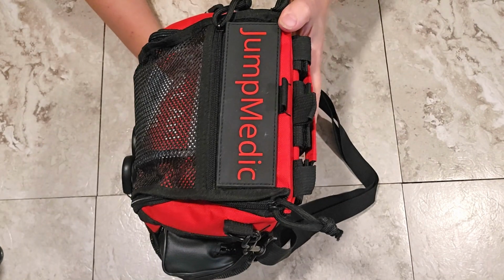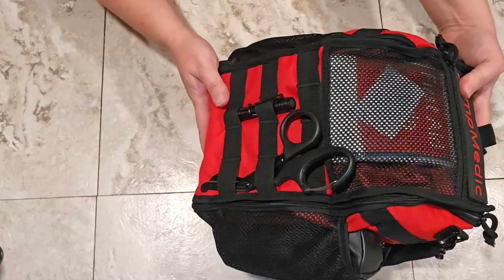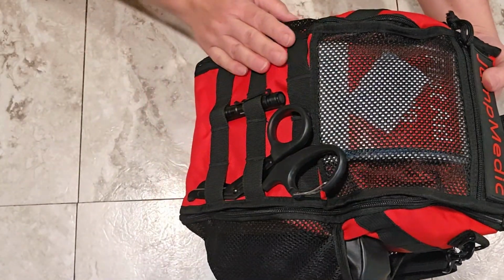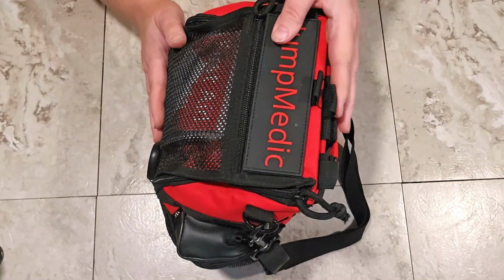But this bag is absolutely fantastic. High quality zippers, high quality stitching. It's amazing. I love it. And you can see that there are some quick and easy access tools and things on the outside of the bag. So I'm going to get into that first.